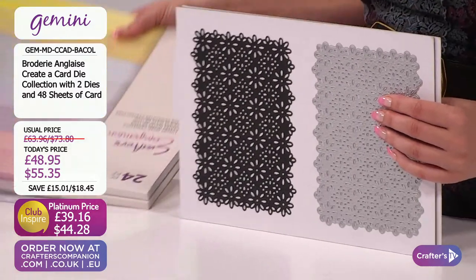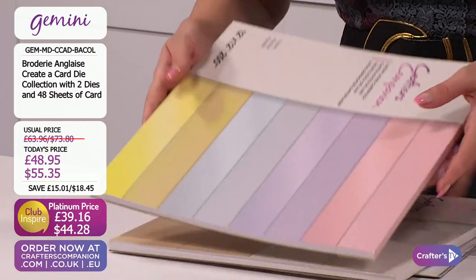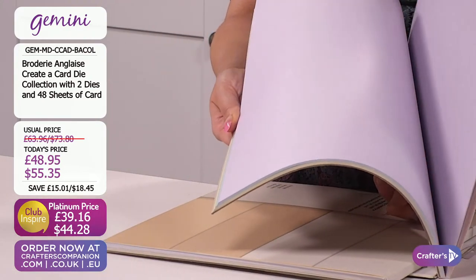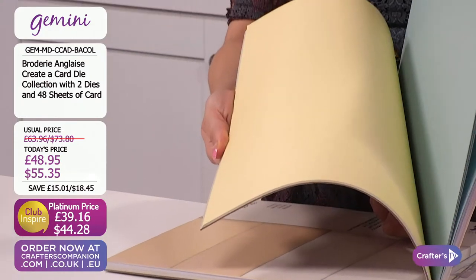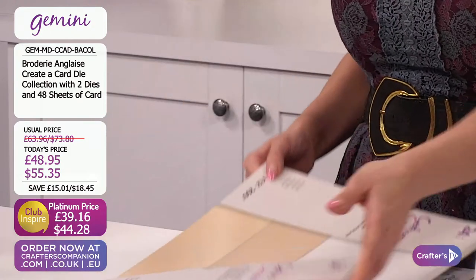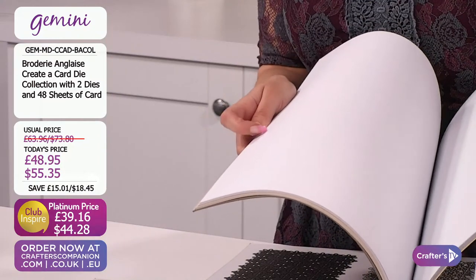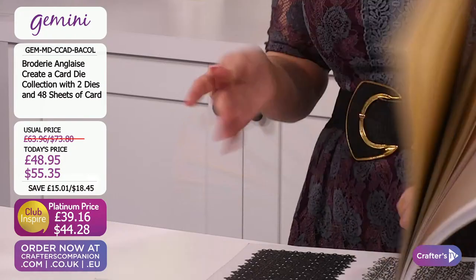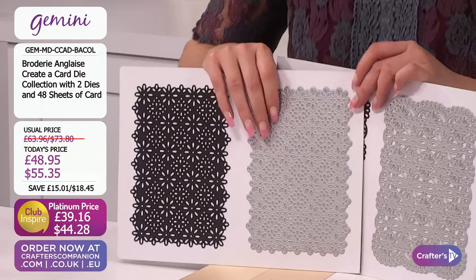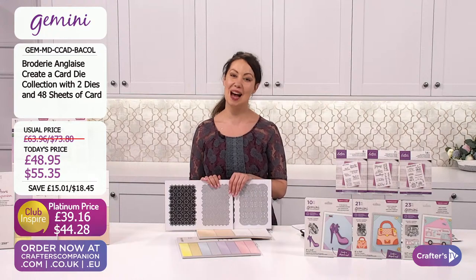I have also got for you some massive 12 by 12 brand new colors. If you've not seen these before, get ready to ooh and ah. I have got super duper springtime colors. Hey, oh, someone's had a piece of that. And I'm bringing to you as well your mixed cardstock. Now, this has got that lovely linen-like feel, which is perfect to go with the embroidery dies themselves. These are epic.